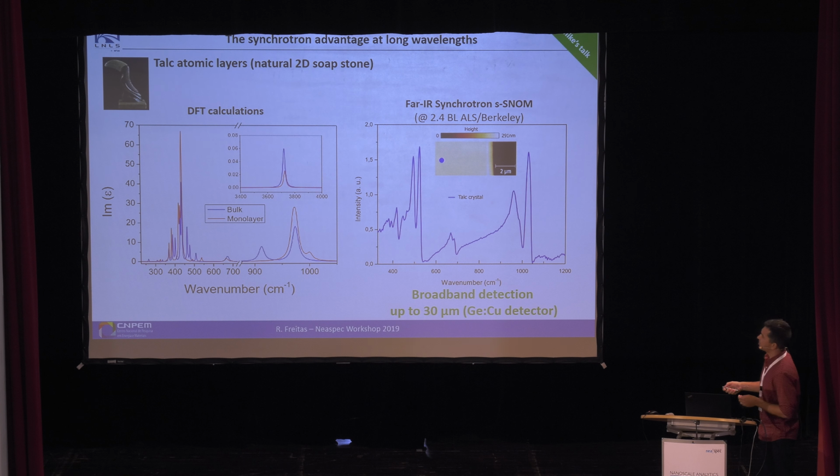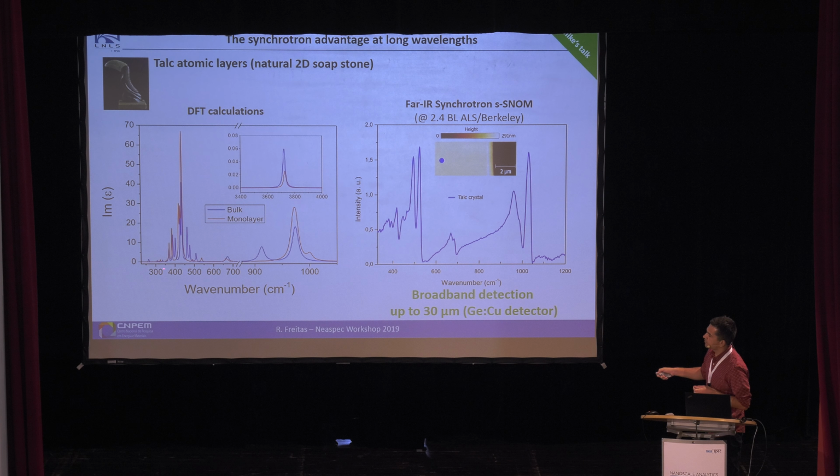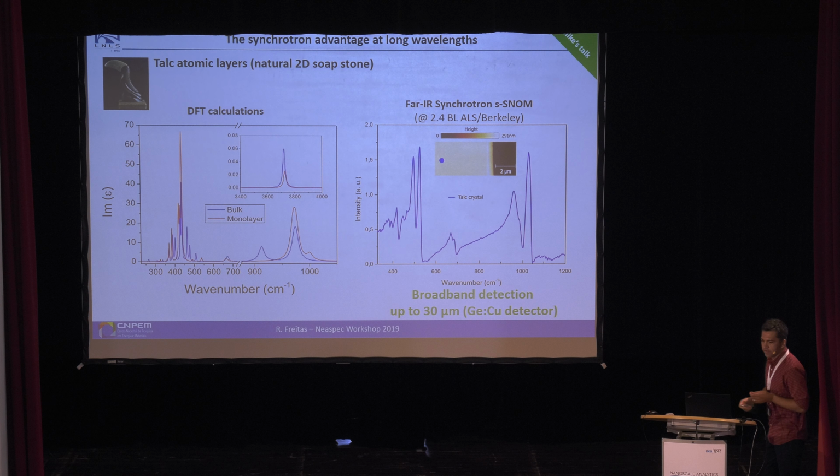And this is my last slide. This is data from 2 days ago. I just came from Berkeley, and they have a new detector there. Mike is going to talk more about this, but the impressive thing is that before, we were just studying the TOG in the mid-IR range, and we could see those peaks that I just showed you. But we had some predictions from DFT that there is some activity in this range of 300 up to 500 wave numbers, but we had no detector to do it. So then we came to California, and we tested this range here, and the signal is there.